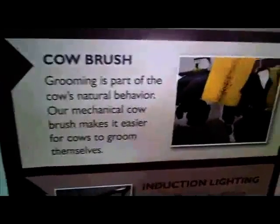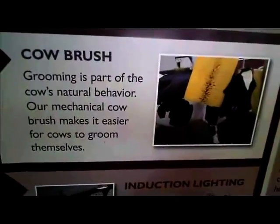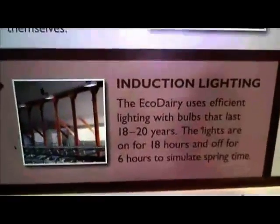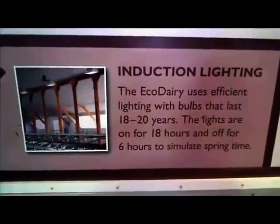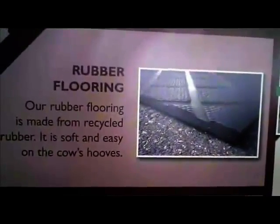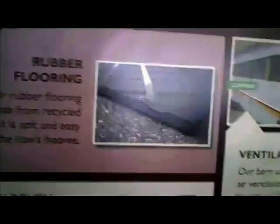Grooming is part of the cow's natural behavior. Our mechanical cow brush makes it easier for cows to groom themselves. They also use induction lighting. The Ecodairy uses efficient lighting with bulbs that last 18 to 20 years. Good for them. Rubber flooring. Our rubber flooring is made from recycled rubber. It is soft and easy on the cow's hooves.